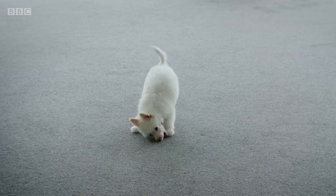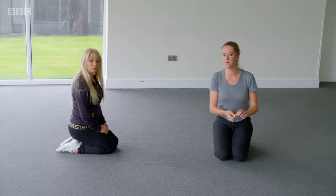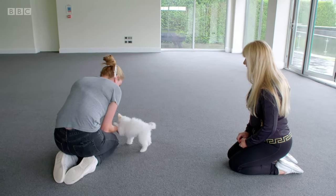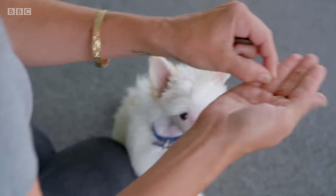To be near you. As soon as he does anything where he glimpses and looks at you... Right. Good boy. Okay. So we're just going to ignore him, because at the moment he's having a little explore. Hi! Good boy! So I'm just going to have a little treat because he chose to come back. Well done. If he learns that where you are is where the good things are, he will always want to be near you and actually not stray too far.